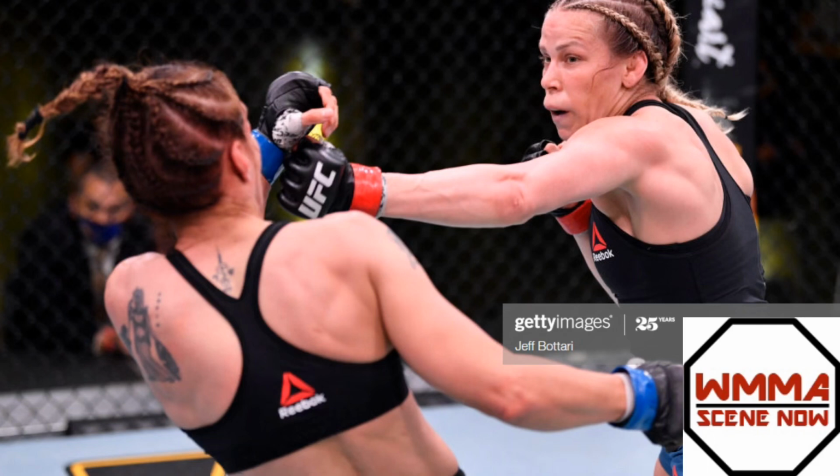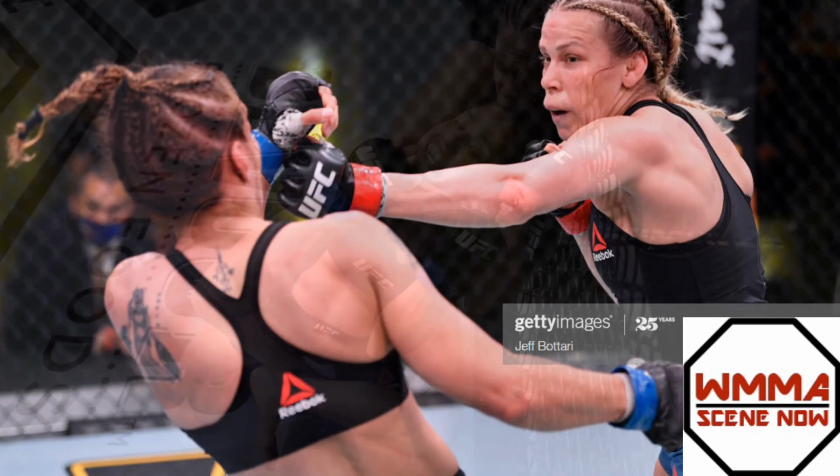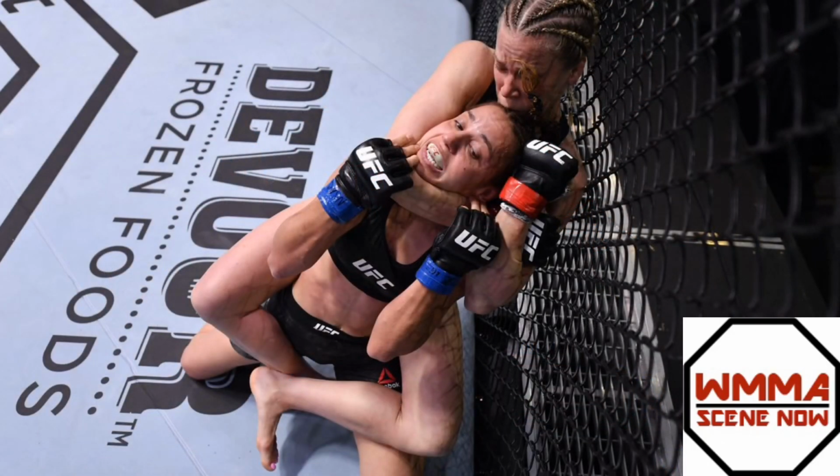For Chookagian, she needs to work on finishing that rear naked choke. Her positioning and grips, properly positioning the choke arm. She should have had that rear naked choke in the first round, but she just wasn't really taking her time and didn't have the proper positioning on the arm. At one point she was kind of sideways on Shevchenko and still trying to choke her, when she should have been focusing on getting straight on her back, getting that arm under properly, and getting that choke. So she needs to work on finishing that rear naked choke.